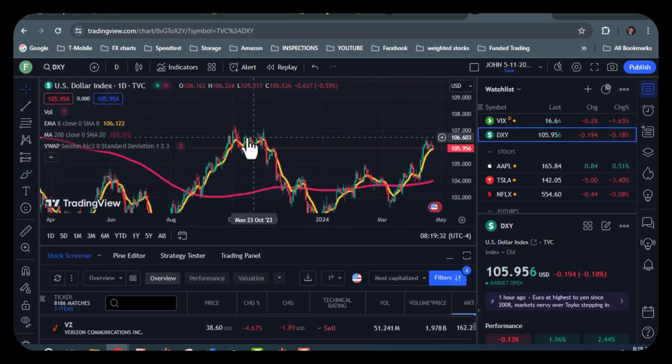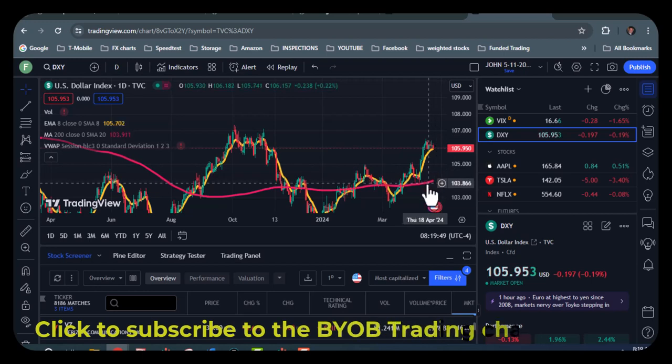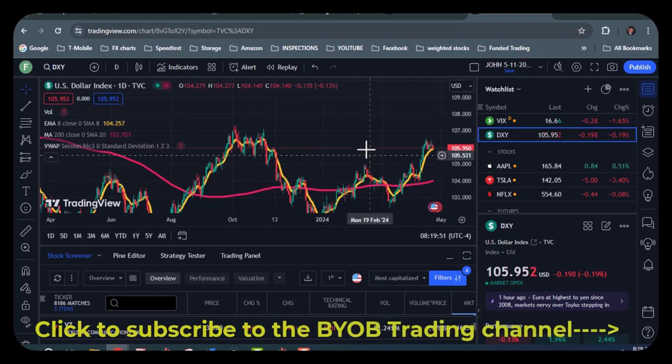Okay, we're getting caught right in this consolidation right here. Notice they're both on the same plane. So it would be normal for it to consolidate here, maybe even for 2 weeks, before finally breaking out to new highs if it chooses to, or sent packing all the way back to the flat 200 SMA. So that's the US dollar index right there.